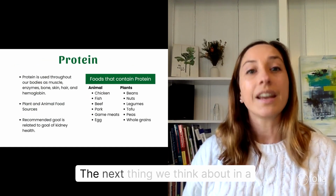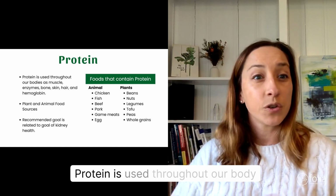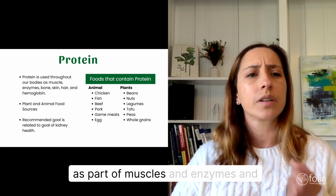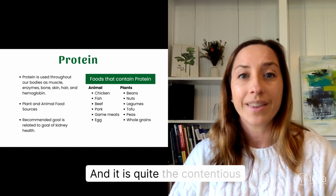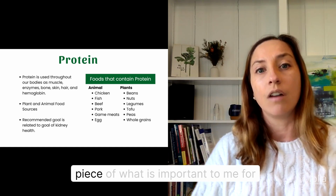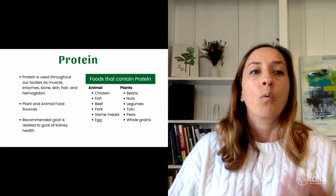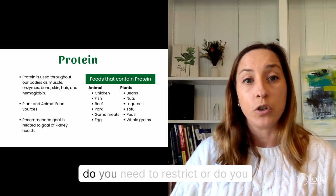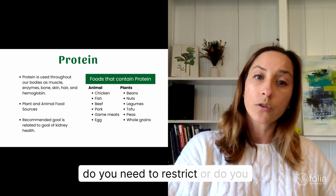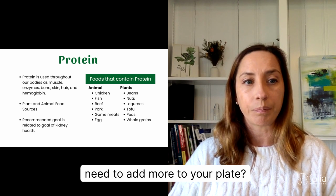The next thing we think about in a kidney-friendly diet is protein. Protein is used throughout our body as part of muscles and enzymes and bone and hair and hemoglobin, and it is quite the contentious piece of what is important to me for my kidney health. Dependent on your stage of kidney disease, it is going to determine, do you need to restrict or do you need to add more to your plate?